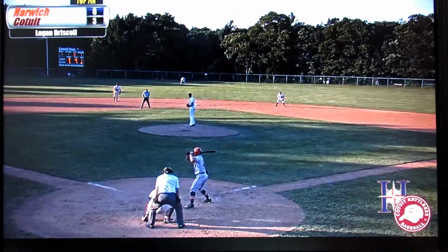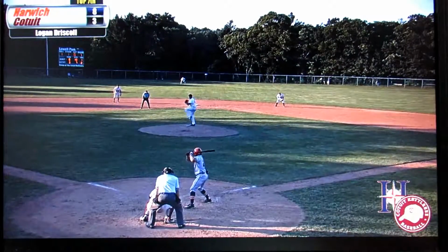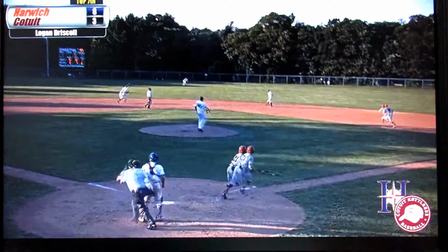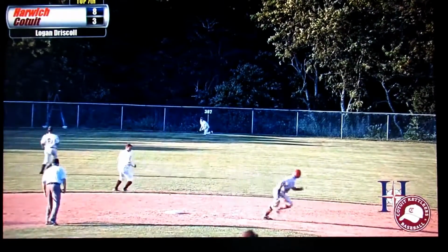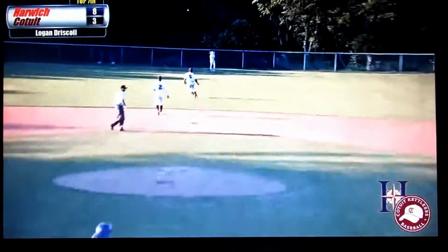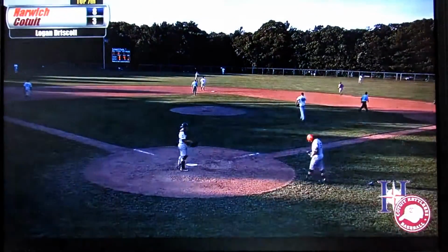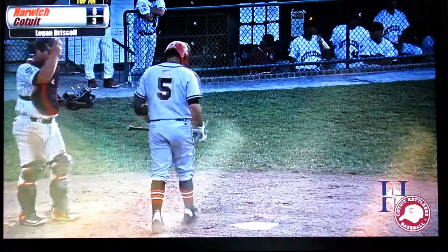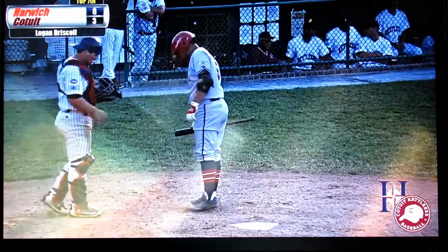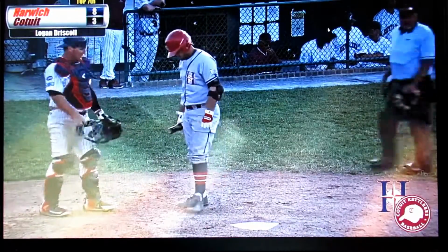Stuka sets for the 1-1 against Driscoll. He kicks and deals, swung on by Driscoll, poked out into center. Going back is Brundage at the track, makes an overhead catch as he falls down and fires the ball into the cutoff man Oviedo for a loud out number 1. Ball that looked like a little flare off the bat, but just kept carrying and carrying in the wind. But a nice athletic play by Brundage.